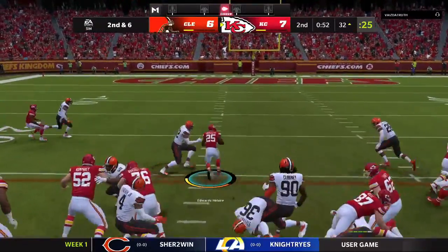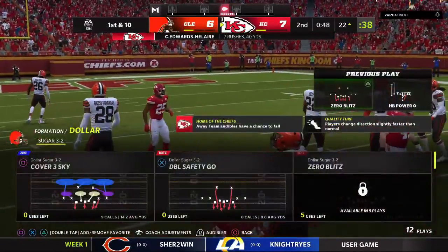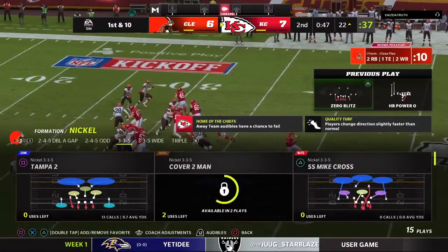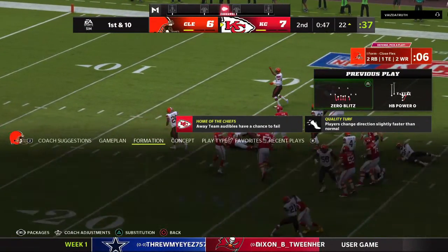Now a carry for Edwards-Helaire. And he's going to get this down near the 20-yard line. 40 yards now on the ground on just 7 carries. I think they like this drive a little bit better there, partner. Running game helping out, picking up some of the slack. Because remember the last drive, they went 3 and out.